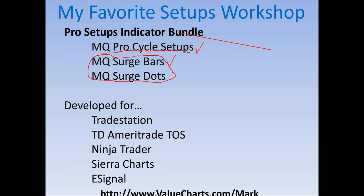So if I see a surge setup, like a bullish bar setup, I want to see the bright green buying come in. And that's going to show itself up on the bars or the dots above the bars. So these are two fabulous indicators that complement the MQ Pro Cycle setups, and they complement any setup indicator for that matter. They show strong selling coming in, strong buying coming in, or the lack thereof. They're great at showing you when you're right, and great at showing you when you're wrong too with setups as well.